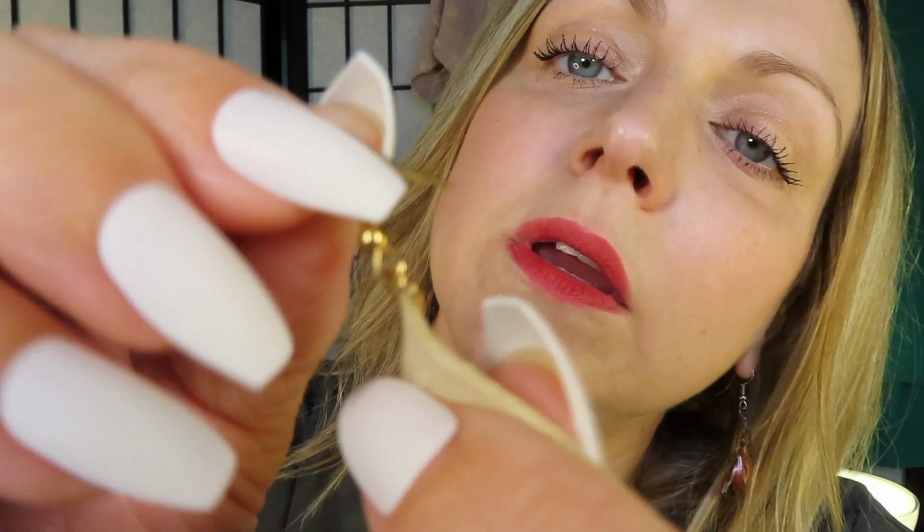Okay, so let's try. I'm going to take this one out. Okay, and try this one. Okay, let's give these a try. Okay, there's one. And we'll try this one. Your other ear. Okay. Actually, I love the summery look of that. Let me hold these pants up once more with the earrings.